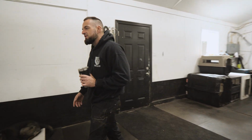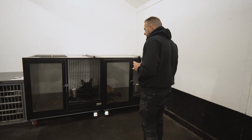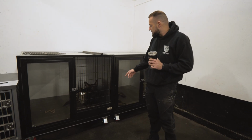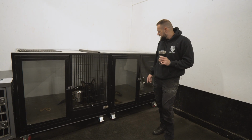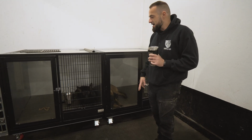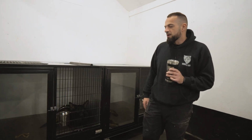Now, I also have these kennels that I bought recently from, I believe it was Kennel Gear. I can't remember exactly. And as you can see, we got two working dogs in here. We've got, I think this is one of my staff members' Malinois. Yeah, this is Brooklyn's Malinois. And then we've got Mr. Archie over here who's chilling out. And these are really cool.